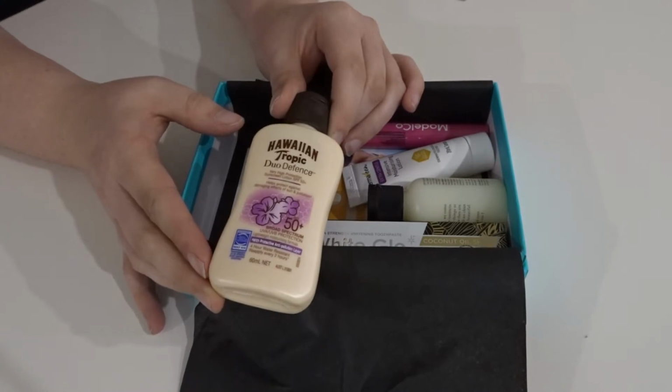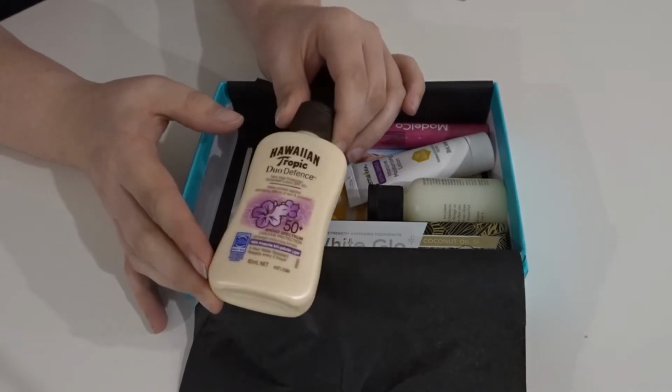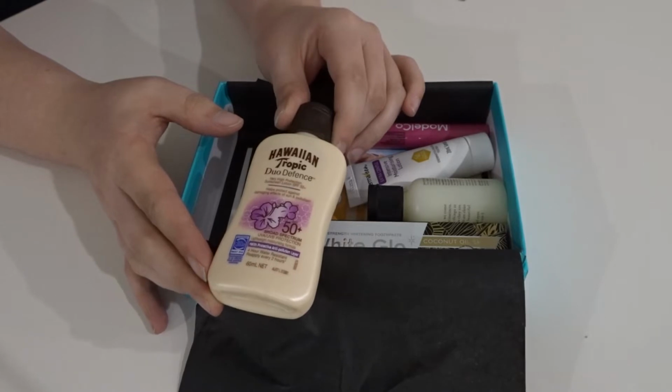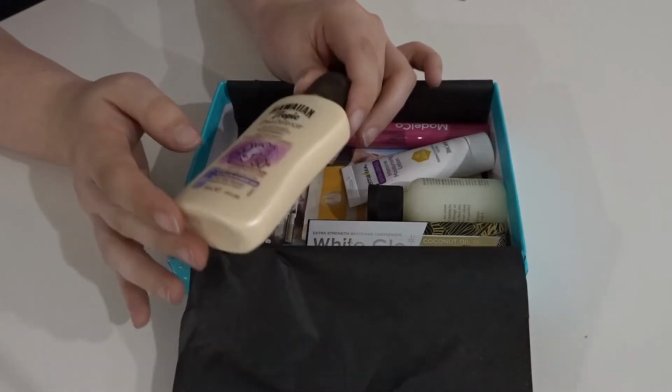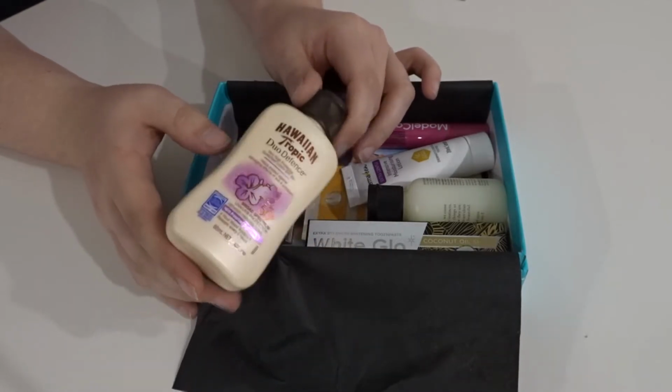Bellabox, you are extremely predictable. I've been with you for so many years and I knew there'd be more sunscreen. Can I just tell you now, I've got plenty of sunscreen. I do not need any more. I've got so much sunscreen. You just keep sending it every single time. So I will never be out of sunscreen because you guys keep sending it.